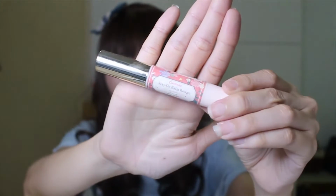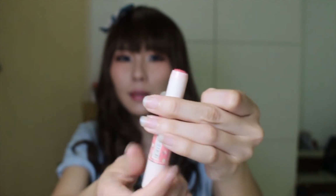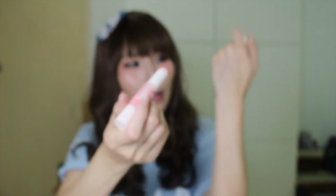This is the CANMAKE Stay On Balm Rouge. This is lipstick. The color is very natural. It's not very pigmented. As you can see, it takes me like 3 swipes to get some color on. It's more like a tinted lip balm. I'm not sure what I feel about it, because this is a bit more expensive than the other CANMAKE stuff I have. And personally, I think I can probably go Daiso and buy something similar. So I wouldn't really recommend it.